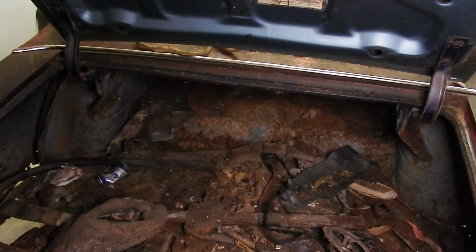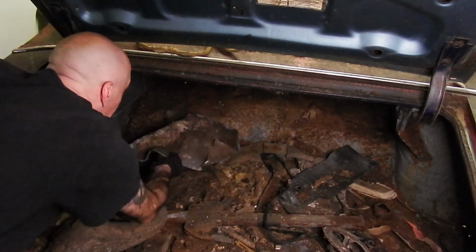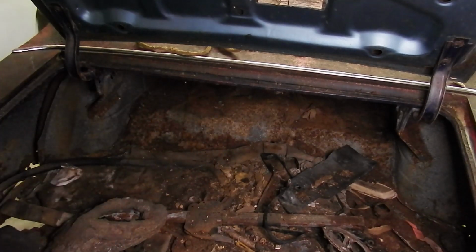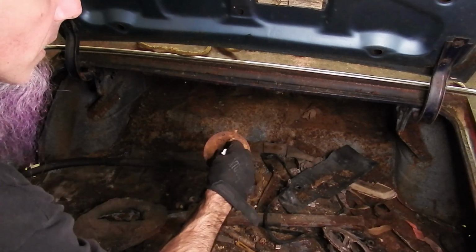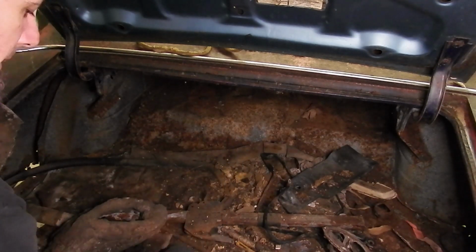Grill. Old puzzle. Some burr. Everybody gotta have the burr. It's a hood pin. Seems like some kind of top hat.